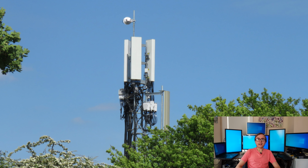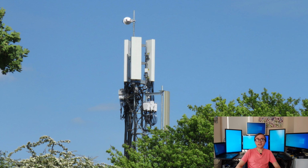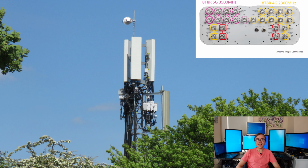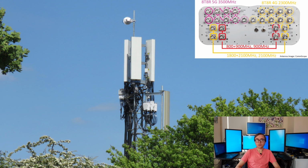Specifically, these antennas carry the 8T8R 3500 MHz 5G for O2 off Nokia Airscale AZQL remote radios, so that's 8 ports plus calibration. Then there is 8T8R 2300 MHz from AZNC Airscale remote radios, which also takes another 8 ports plus calibration. And then there is the remaining FDD technologies, 2G to 4G, which are carried using 4 low band red ports and 4 high band yellow ports.